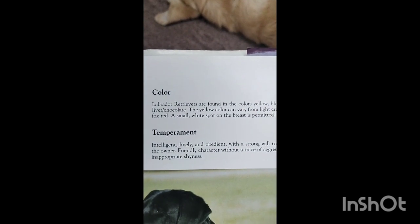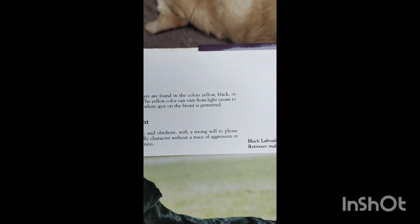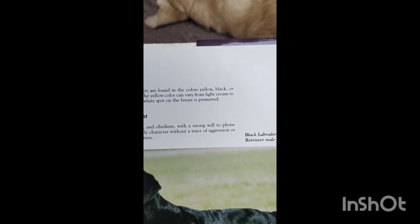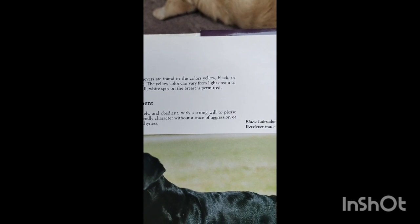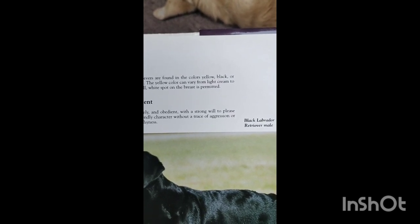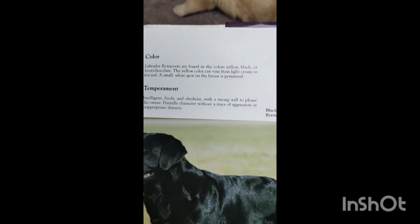Color. Labrador Retrievers are found in the colors yellow, black, or liver/chocolate. The yellow color can vary from light cream to fox red. A small white spot on the breast is permitted.